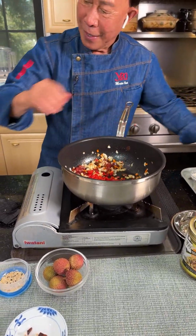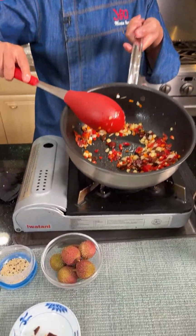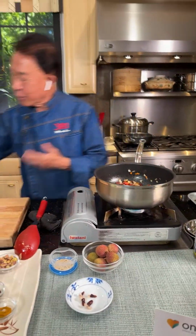When this is almost ready, put a tiny bit of extra red bell pepper. And then, look at that. Look at how colorful this already. Actually, this is a dish. This is a dish by itself. You can serve with romaine lettuce or iceberg lettuce.